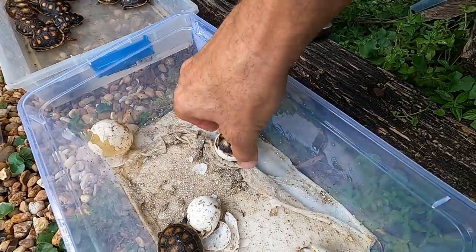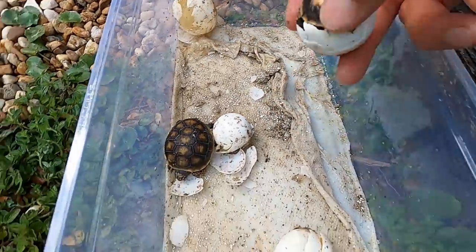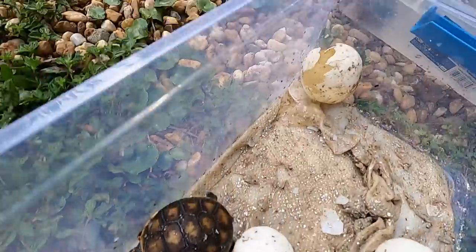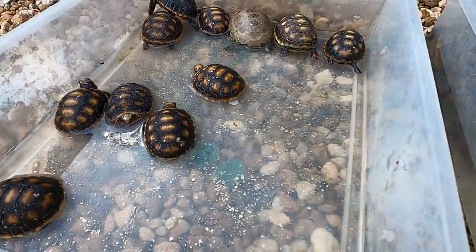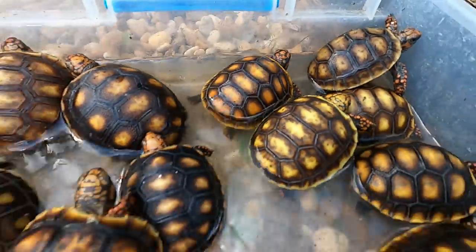This little guy, you see how his shell is the shape of the eggshell. After a few days, you see, they'll spread out, okay? And then the yolk gets absorbed, and then they get to this level, okay, where they're ready to go into their new little nursery that I've set up. And of course, here are the guys that have been around for a couple of weeks.